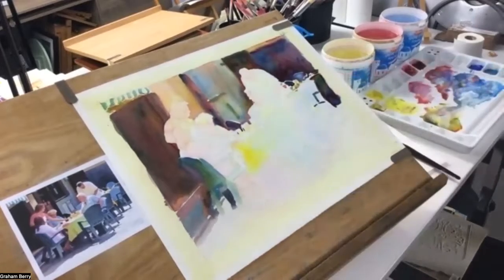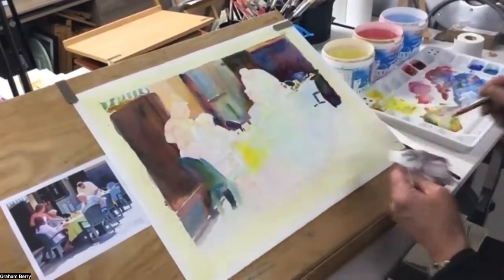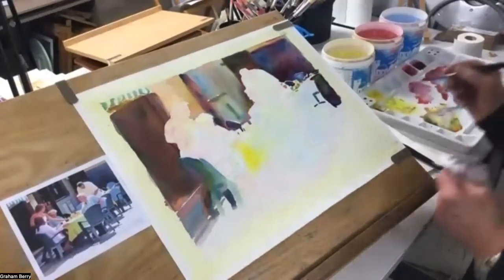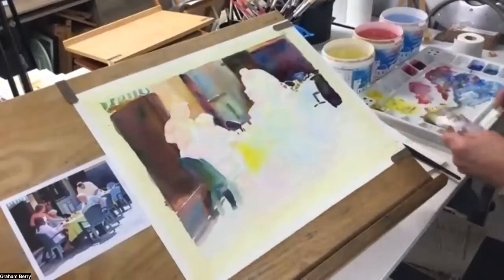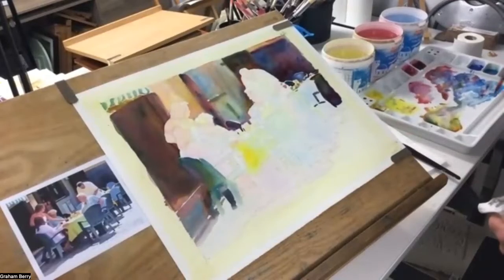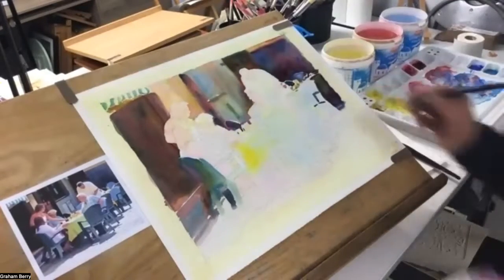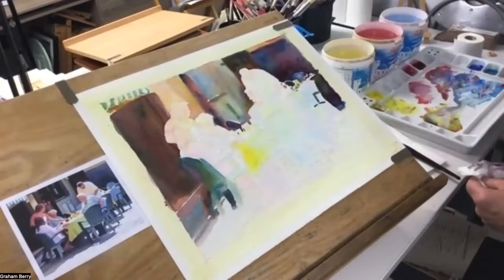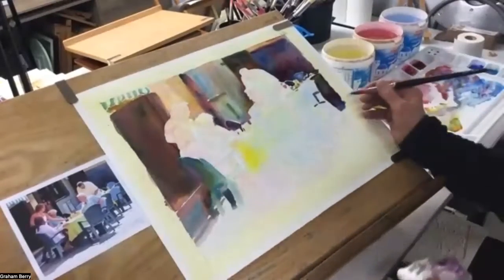It seems as if you're adding pure colour with your strokes each layer, rather than mixing. Yeah, I let the colour mix on the paper as much as possible. I'm picking up different colours on the palette, a bit of cerulean, it's mixed, and the edge of that shadow area is going to be nice and warm.